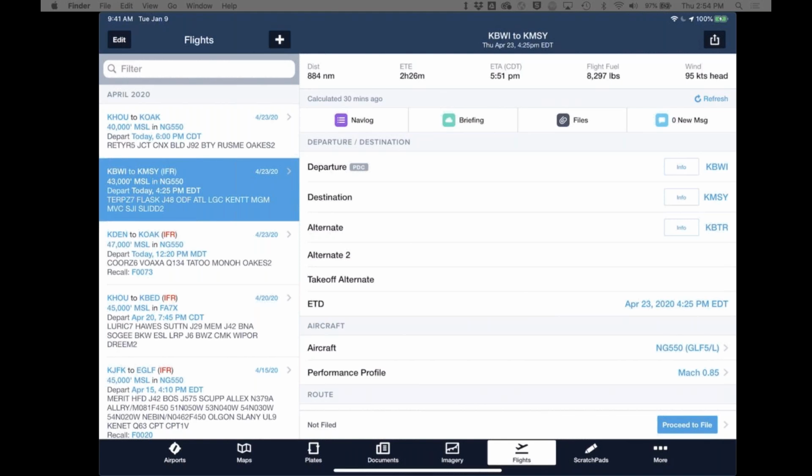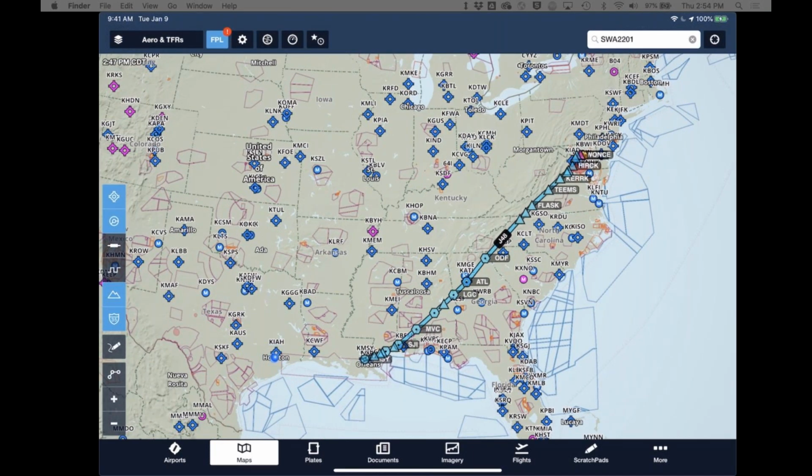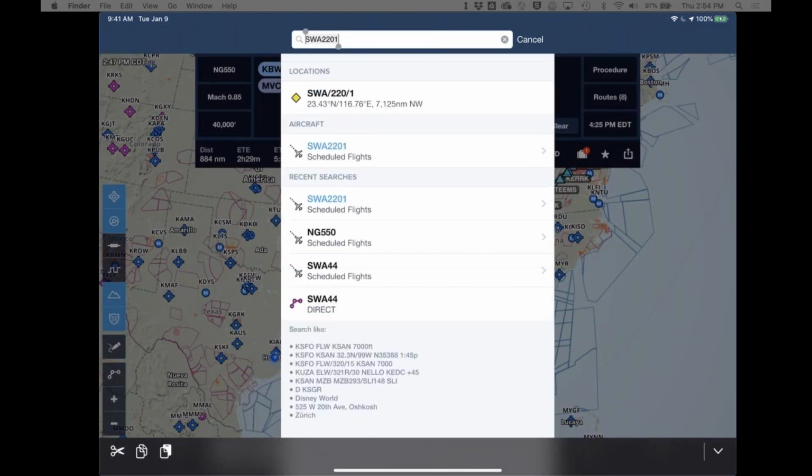But then also a feature that I like to use to check my route prior to departure is if we go to the maps page and we tap on the up in the top right hand corner there, we see that we can search for a flight, a tail number, or a call sign. And whenever we type that in, we see that underneath the aircraft, we see the option for scheduled flights, which in this case, we're choosing Southwest Airlines flight 2201. And we can tap on that.